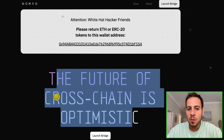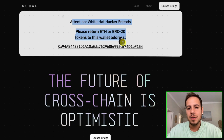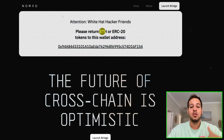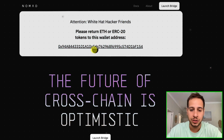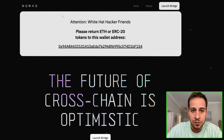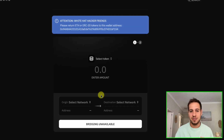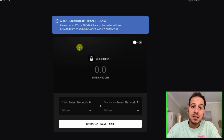And as you can see now, when you go to the main website, the main message on the website is a request for white hat hackers to return the ETH and the ERC20 tokens to this official address. And of course, if you go to the bridge website, the bridge is halted because it's broken and stolen. All the funds have been stolen, and this is the case right now.